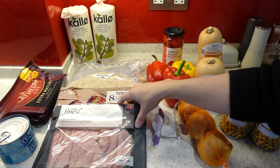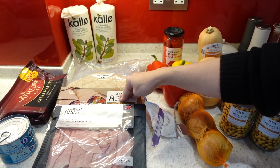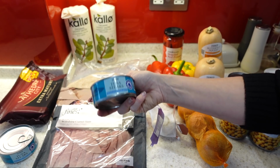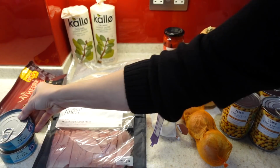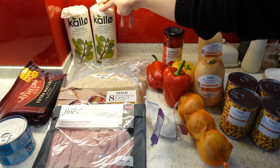So with the wraps, we can do just some plain ham and cheese wraps, or we can toast them in the George Foreman, or we can make some tuna melt. So we just mix up some tuna with some mayo, and then we sprinkle some grated cheese on top, pop it in the George Foreman, and it makes a really, really delicious tuna melt. And then if we want some snacks, we have got the rice cakes as well.